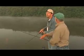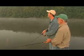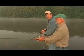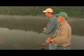It's a trophy lake too, right? It's a big trophy fish lake. Yeah, 15-inch minimum on bass. Only 4 per day. There are some smallmouth in here, but that's really not the primary species.